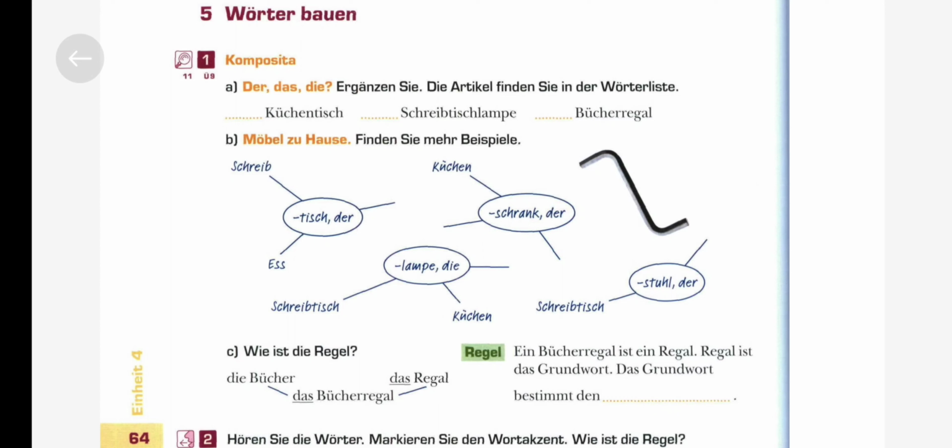Same for the Schreibtischlampe. Article of Lampe is die Lampe. So that will take die Schreibtischlampe. Same for Buchregal.